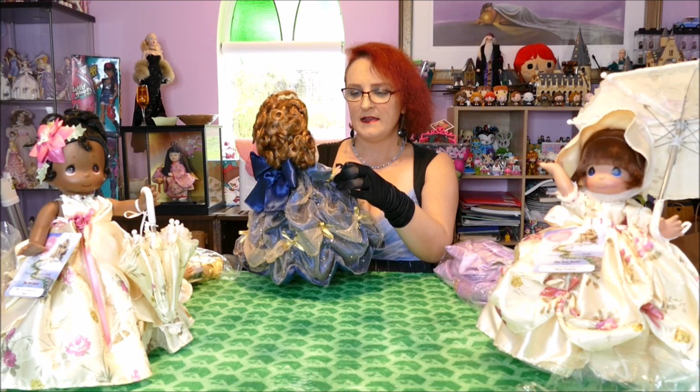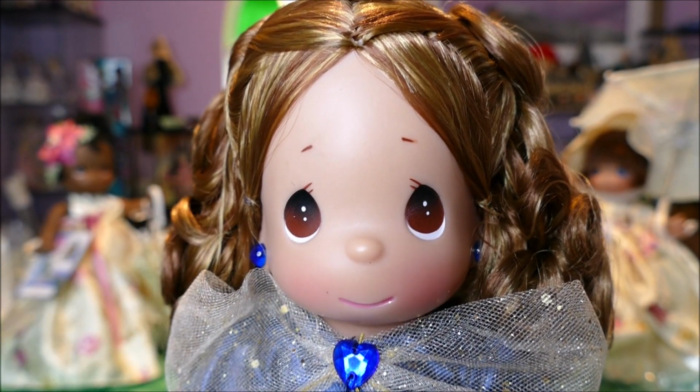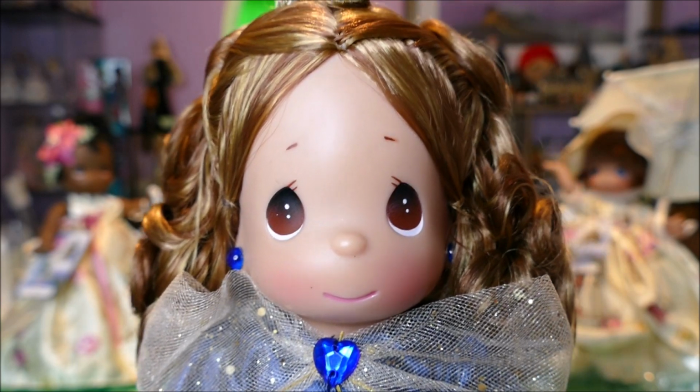How stunning is this? And like I said, if you're not there or buying them online, you're not going to get these again. I talked to the lady at the shop and she said, nope, once these events are over, these ones are gone. So they're limited edition. Let's bring her up and have a look. Here is her face. Just the innocence and the precious moment.